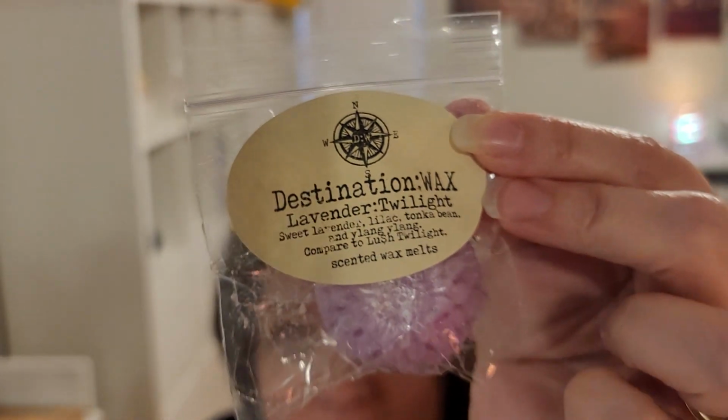And then we have Lavender Twilight. And this looks almost like a sunflower. Sweet lavender, lilac, tonka bean, and ylang ylang compared to Lush Twilight. And I love me some Lush dupes too. This is a good blend. The lavender and ylang ylang, I think I get the most, but then there's some vanilla in there, tonka bean, to kind of bring them together. I think I like that. And I may already have a bar of this.